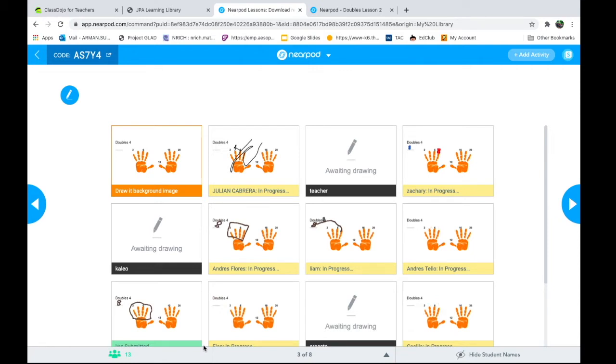And I see Zachary filling his in. Great job. I was thinking doubles too. Yes, very nicely done, Zachary. Andres is already done, and I like what you did, Andres. You did a really good job boxing your fingers, and it doesn't look like you need to fill out the missing numbers because you already know how to count by two. My friend Andres T, you were right. You wrote two, then you wrote four and six.